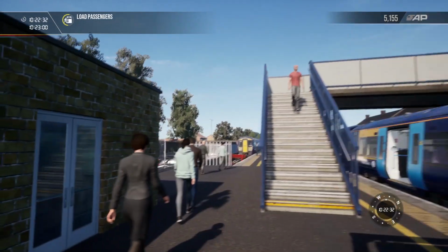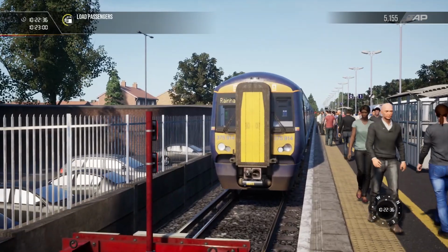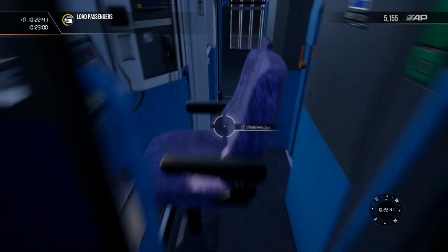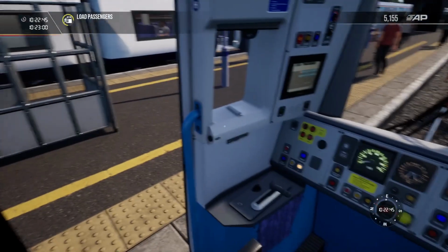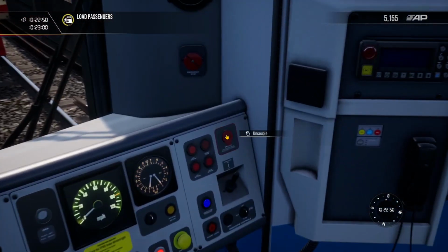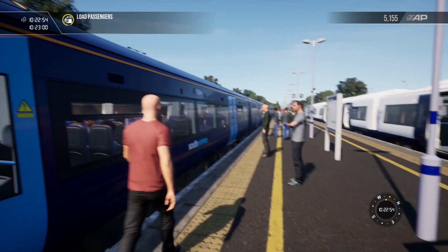Oh, yes. Yeah, this thing's just arrived. Still got Raynham on the PIS, clearly. I really dislike how you can't mess around with the AI services. Like, you can't just go in and press that and nothing will happen, or you can't just stick that in emergency. Nothing will happen. You can't go uncouple. You can't do anything fun.